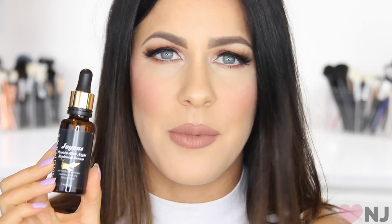Okay, next up I wanted to talk quickly about a serum. This is the Antipodes Joyous serum. Now, what's funny is this is actually catered towards the drier skin types. This is a really beautiful, heavy nighttime serum. I apply it before I get into bed.